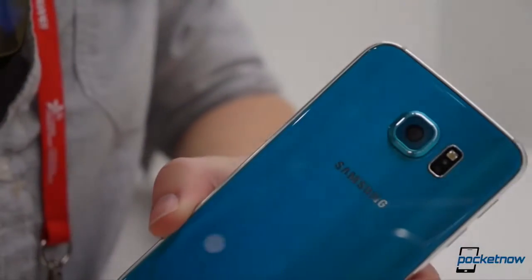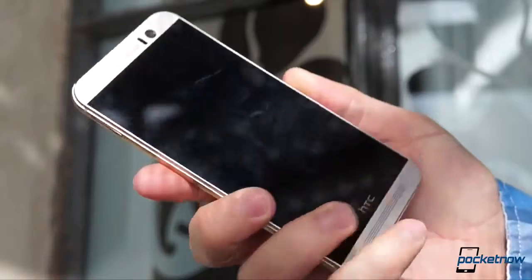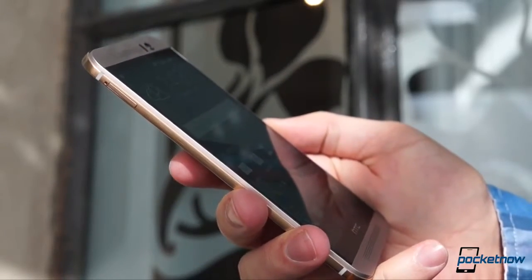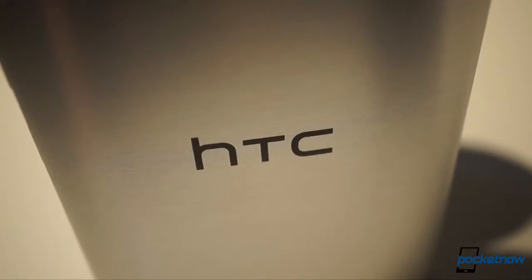It's probably the most important Android comparison of the year, and we're giving you a hands-on preview from MWC 2015. I'm Michael Fisher with Pocket Now, and this is a short show floor showdown from Barcelona. Samsung Galaxy S6 versus HTC One M9.